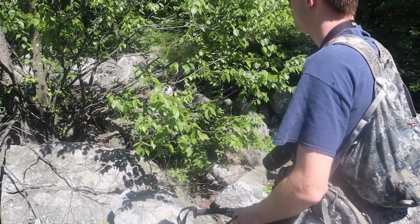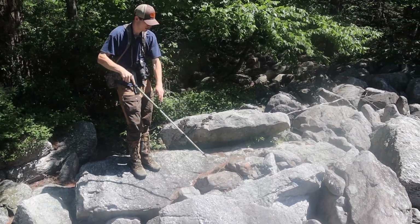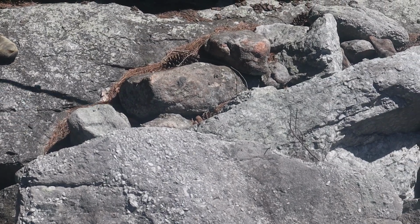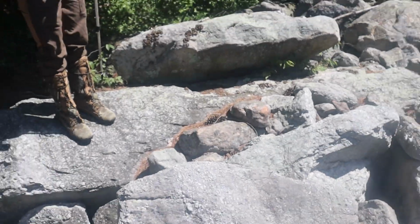This boulder field's... This one's the spot. They call me the Copperhead Master for a reason. Because if you look really, really close... I don't know if you guys can see it from here, but... Yep, you can just see it. Right in that little crevice. I'm going to try to sneak up, but I'm going to let Jackson get some pictures here before it spooks.